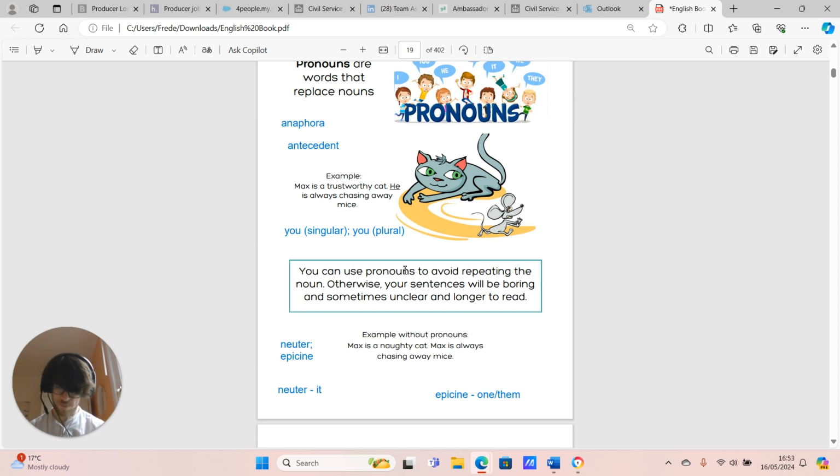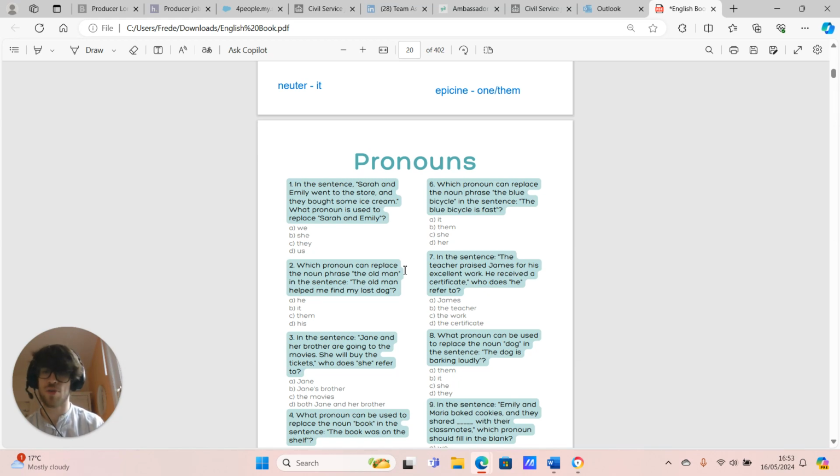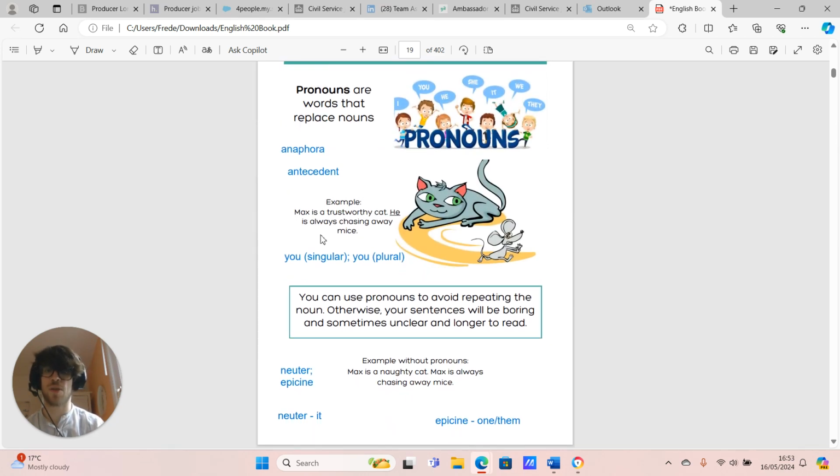Good? Okay. Excellent. So, feel free to pause that, listen back to that. Don't get confused in the words I've used. I'm just using the technical terms. Just be familiar with the rules, right? For instance, just be familiar with that when we say Max is a cat. So the sentence would not make sense if we said Max is a trustworthy cat. We is always chasing away mice. That's what I meant when I was talking about this stuff. The pronoun you use here, he, has to make sense with Max and cat. Okay?